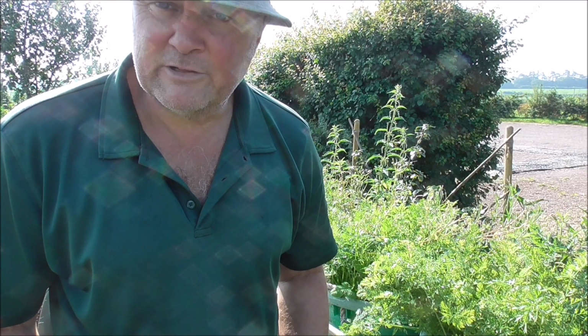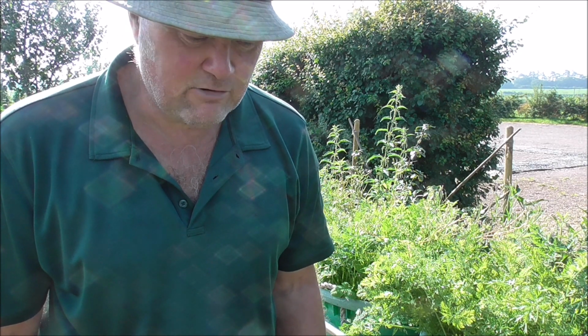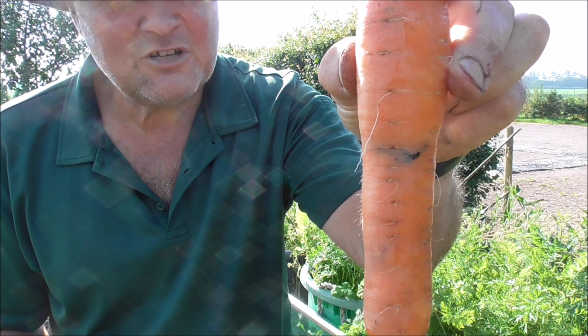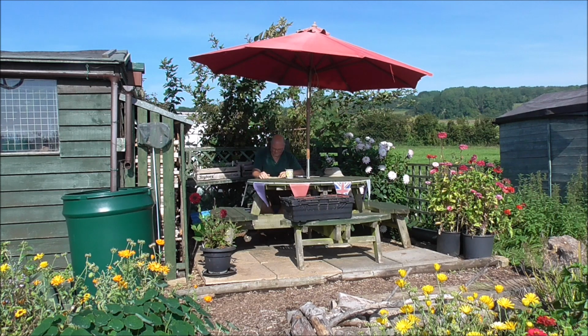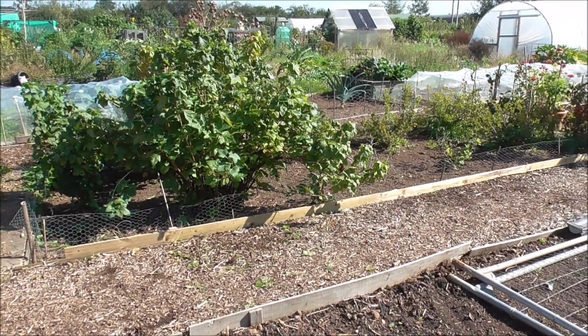The two varieties of carrot I'm growing this year are Flyaway and Resistafly. Both of them resistant to the carrot root fly. Only resistant, not proof. They're good looking carrots, but there is still damage. It's not terminal and it can be cut out, but I've still got carrot root fly. That'll do for now.